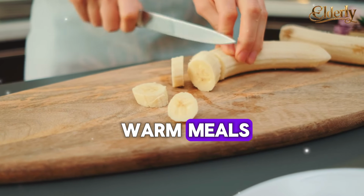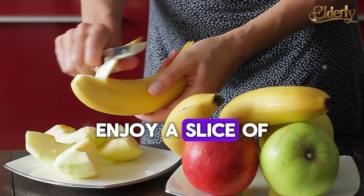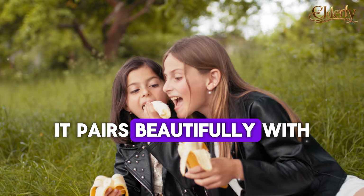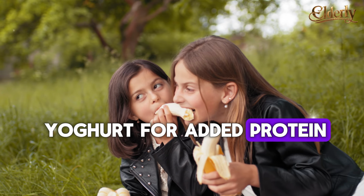For hydration and a naturally sweet treat, enjoy a slice of cantaloupe as a snack or dessert. It pairs beautifully with a few walnuts or a spoonful of Greek yogurt for added protein.